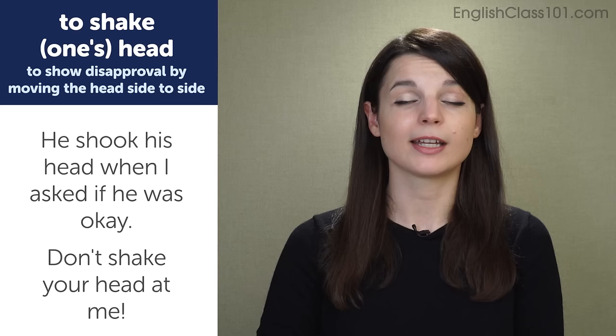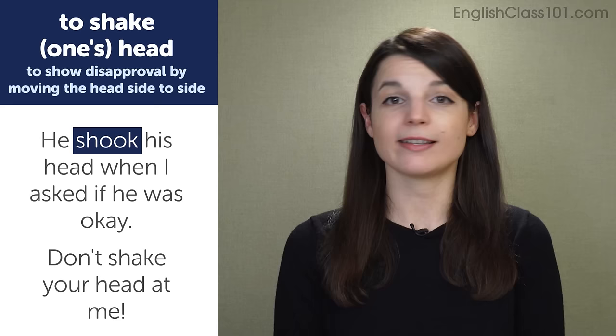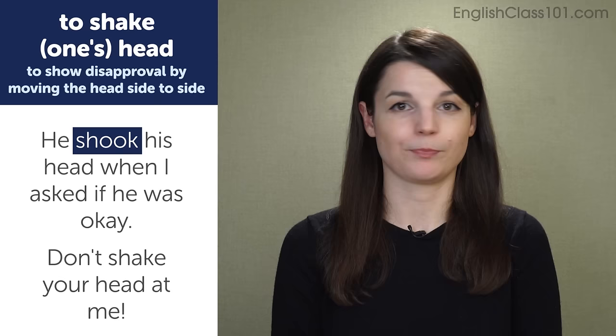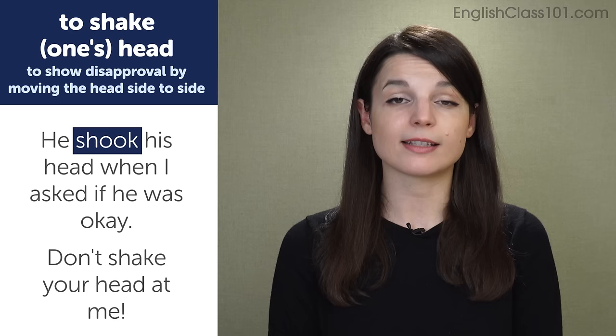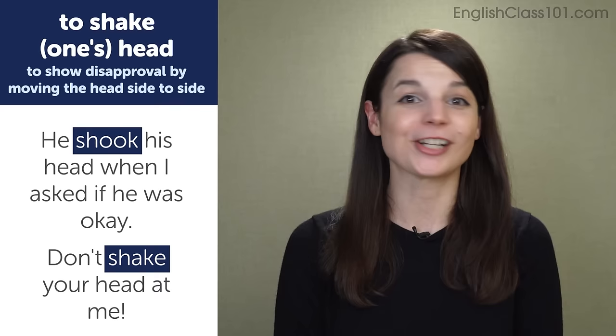So in the first example sentence, he shook his head when I asked if he was okay, means he did not say anything, but he shook his head. He made this motion meaning no. I asked, are you okay? And his response was this, meaning no. So we use that to talk about that action. In the second example sentence, it's a command. So don't shake your head at me. Maybe a mother or a father would say this to their child, like a child shaking their head, rejecting something their parent said. The parent might say, "Don't shake your head at me." So meaning, don't say no to me.